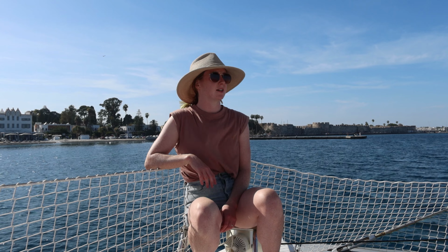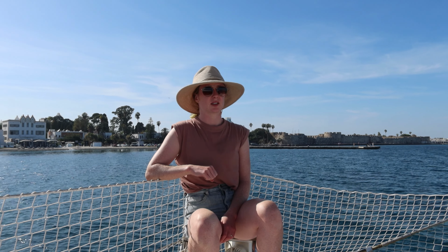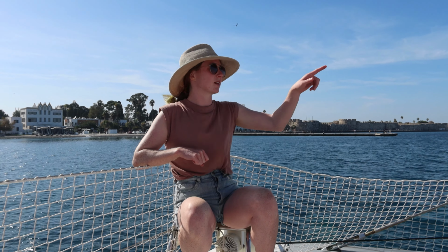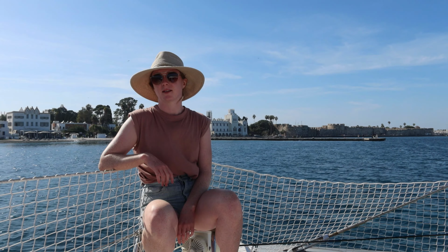We're in Kos, just come back from town, it's a beautiful day. We've only got 10 days left in Greece, a week actually, left in Greece. So we're wanting to make the most of it. And the scary thing is, Turkey is just there. We can see the towns of Turkey from here. This country being so close is so foreign to us.